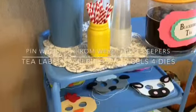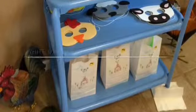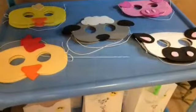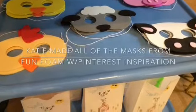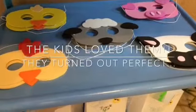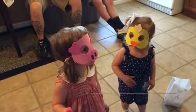There's the We R Memory Keepers pinwheels, the little lunch bag, treat bags, stamped in Stampin' Up! Classic ink pads. Katie hand cut all of these fun foam masks and the kids loved them. I'm sure they took home more than one.